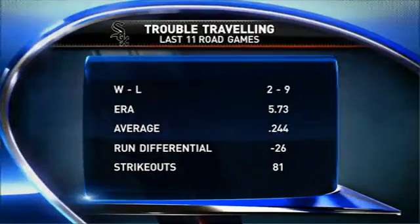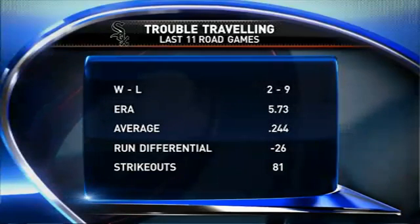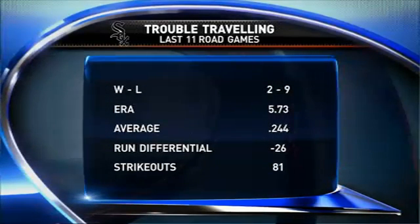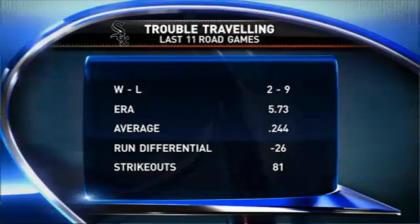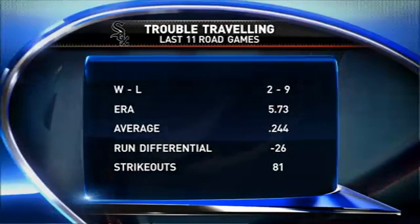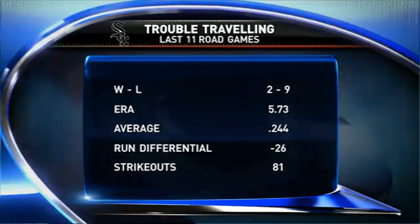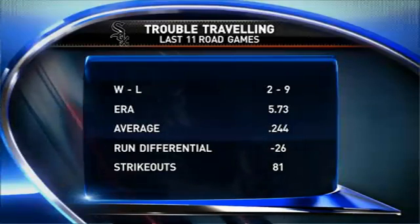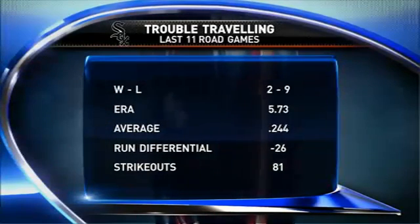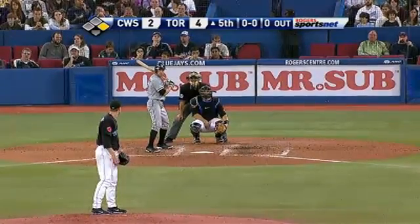Well, they played 3 in Cleveland and won only once before coming here. In their last 11 road games, the White Sox are just 2-9. And note the run differential. Yeah, at the start of this ball game, White Sox only hitting .226 as a team on this road trip. So lost 10 of their last 13 ball games. Struggles on the road.